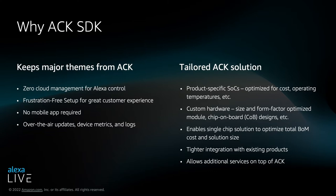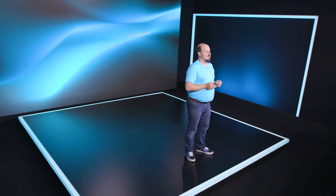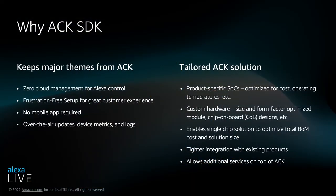The ACK module offers a good one-size-fits-all solution, but with the ACK SDK, the platform can be further tailored to the actual product. Developers can customize connectivity hardware to their specific requirements. For example, use a specific low-cost chipset, high-temperature-rated hardware, or specific peripherals like USB or integrated touch support. Developers can also optimize hardware footprint, for example, create their own modules or use so-called chip-on-board designs. And integration of ACK into existing hardware also becomes simpler.